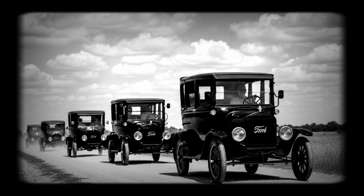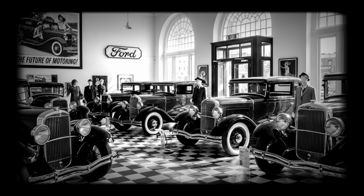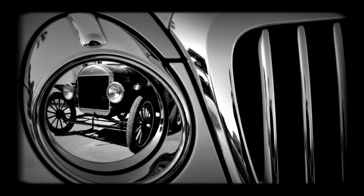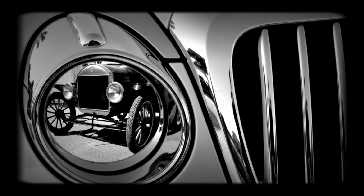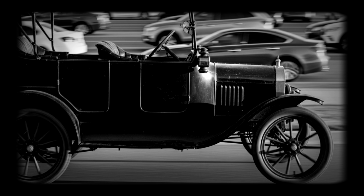The car was tough. It could handle mud, rocks, snow, and uneven rural terrain that would defeat many other early automobiles. Farmers even modified their Model Ts to power sawmills, water pumps, and agricultural equipment by using the engine as a stationary power source. It wasn't just a car, it was a machine for rural survival.